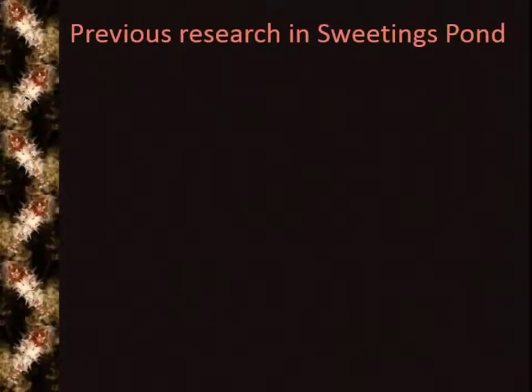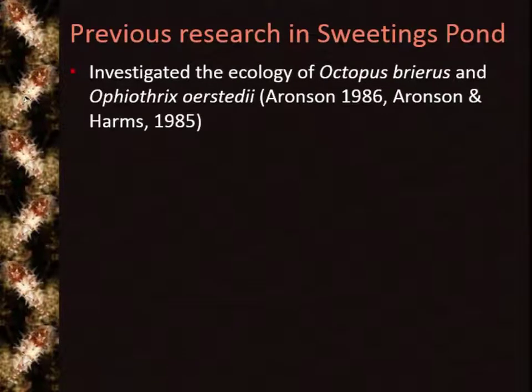Okay, so what did we know about Sweetings Pond when we got started? We knew a few things. Richard Aronson, who's now based at FIT, did his graduate work in this ecosystem in the early 1980s. He wasn't focused on seahorses. He was looking at two major groups: the octopus in the lake, Octopus briareus, and a brittle star, studying their populations, because it's amazing to see 15 octopus when you're in the water for 2 hours. It's just not something you can do anywhere else that I know of in the world.